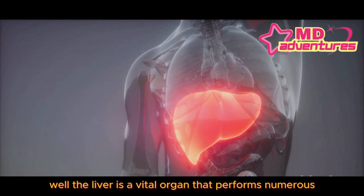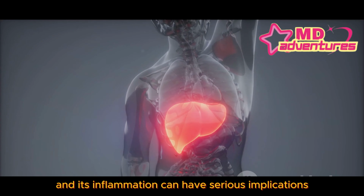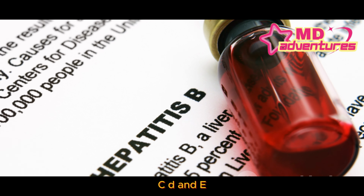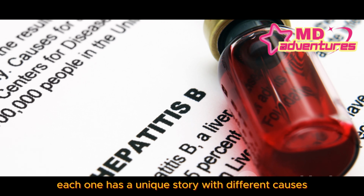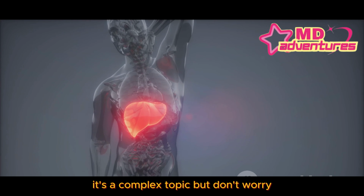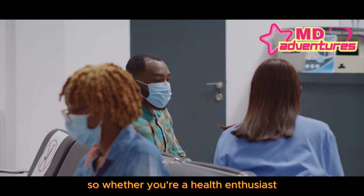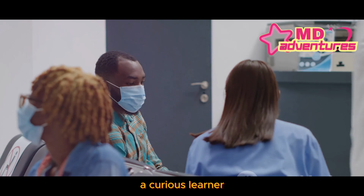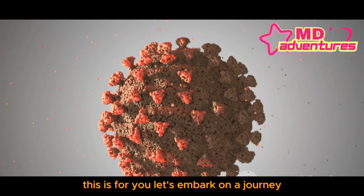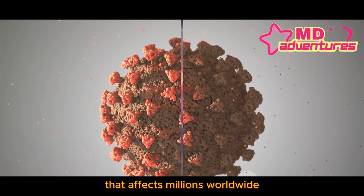Well, the liver is a vital organ that performs numerous essential functions, and its inflammation can have serious implications. There are several types of hepatitis, namely A, B, C, D, and E. Each one has a unique story, with different causes, symptoms, and treatment approaches. It's a complex topic, but don't worry, we're going to break it down together, piece by piece. So, whether you're a health enthusiast, a curious learner, or someone directly affected by hepatitis, this is for you. Let's embark on a journey to understand more about this medical condition that affects millions worldwide.